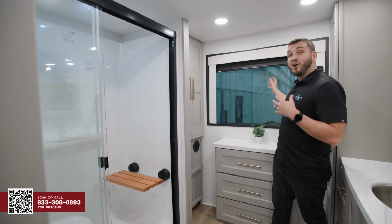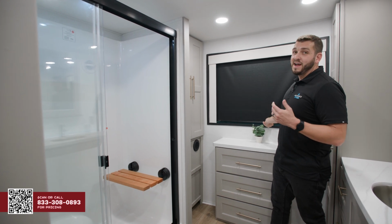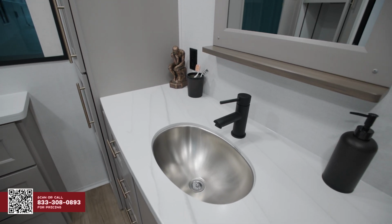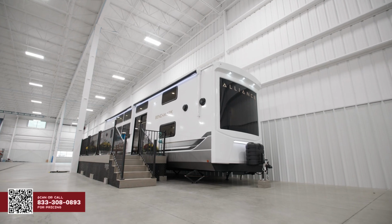You are gonna have a large front window, but don't worry, you do have a blind so you can add some privacy. Then on this side of the bathroom, you're gonna find additional linen closets, as well as a large vanity area with a deep stainless steel sink.